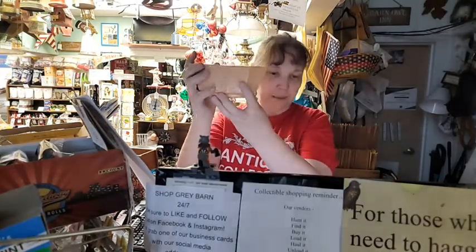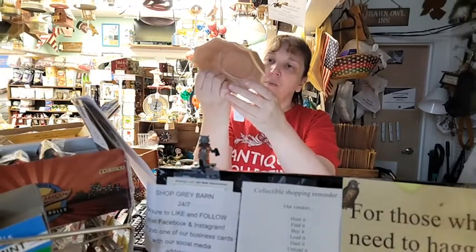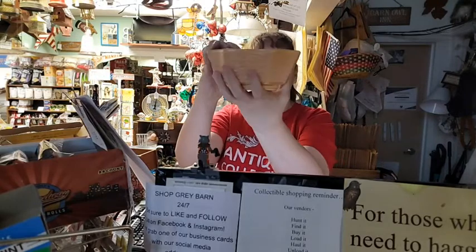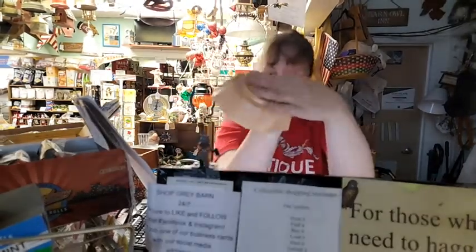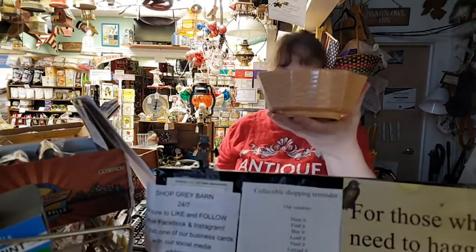I grabbed this because of the color. It's like a peachy, orangey planter. It's a vintage, marked 447 USA. It's an interesting shape from Belmont Farmhouse, and that's just $4.90. It doesn't even look like it was used. Sometimes you get the line that's in there. This one doesn't even have that. It does have some shelfware, but no chips, and that is just $4.90 for that really pretty little planter.